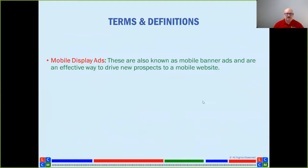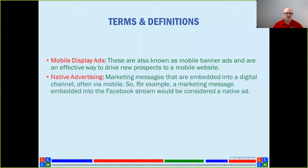So mobile display ads can also be known as banner ads. So you can have those banner ads put up so they show up on the top of a mobile device when they type in childcare in your city. Your ad will come to the top. Native advertising, the marketing message is embedded into a digital channel, often via mobile. So the example of that is you've got Facebook, and that advertising is embedded right into Facebook, and it's streaming, and that's considered a native ad.